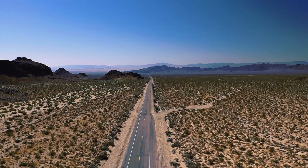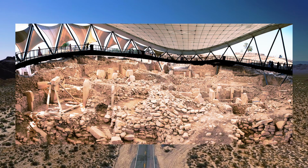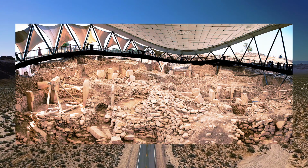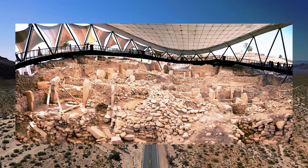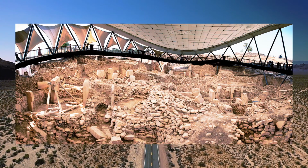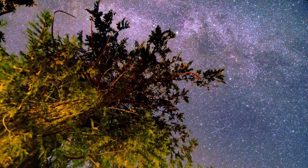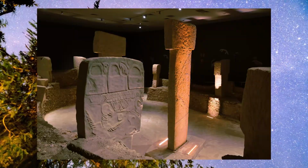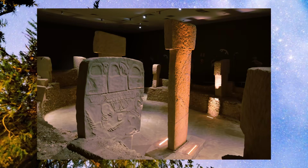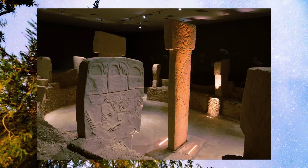The site consists of large circular structures known as enclosures, each containing massive T-shaped stone pillars. These pillars, some towering over 5 meters high, are adorned with intricate carvings of animals like snakes, vultures, wild boars, and foxes, often depicted in relief. These carvings are believed to have had symbolic significance, potentially relating to religious or spiritual practices. Interestingly, no evidence of permanent habitation has been found at Gobekli Tepe, suggesting that it was a ceremonial site for semi-nomadic hunter-gatherers rather than a village or town.